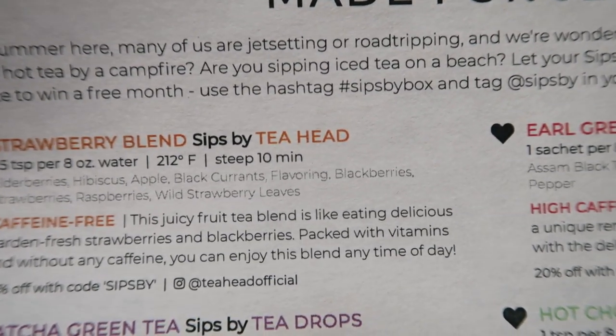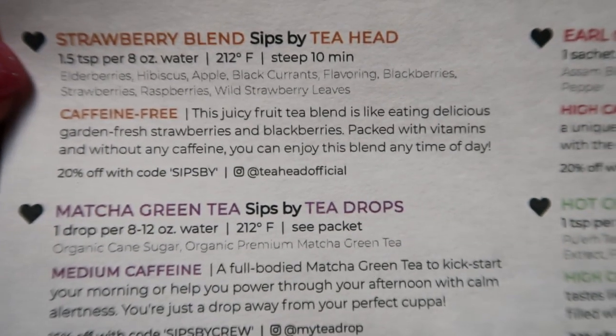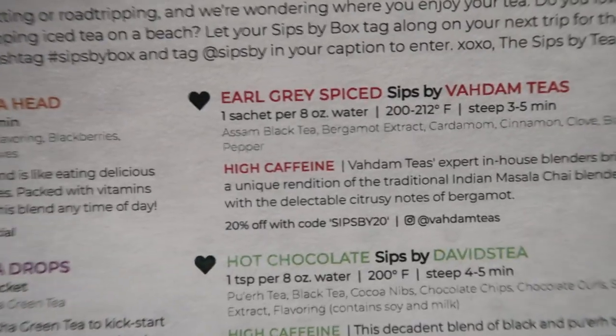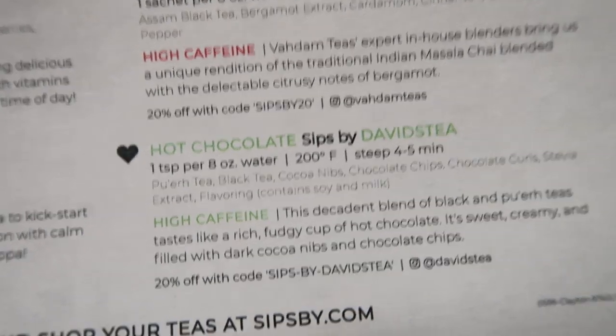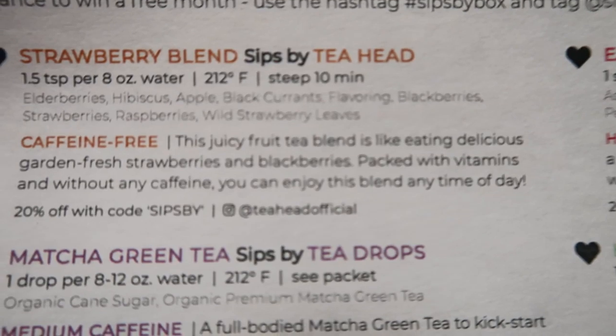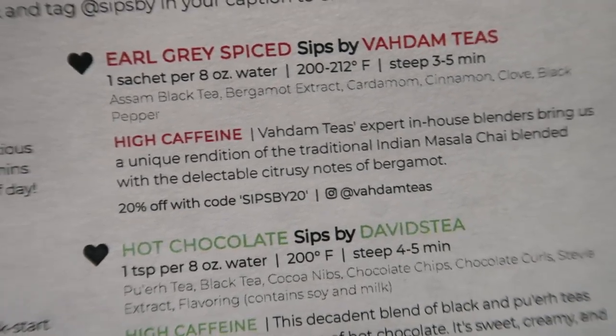As you know, I love tea. So this month I got strawberry blend by Tea Head, matcha green tea, oh, I'm excited for that, by Tea Drops, Earl Grey spiced chai by Vandam Teas, and hot chocolate tea by David's Tea. How fun. It tells you what's in every tea and what the caffeine level is, exactly how to steep it to make the perfect cup of tea.